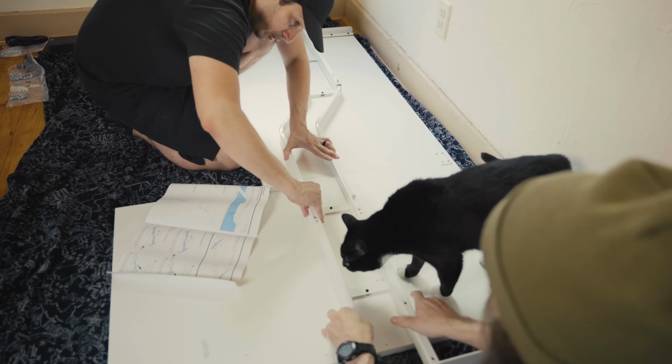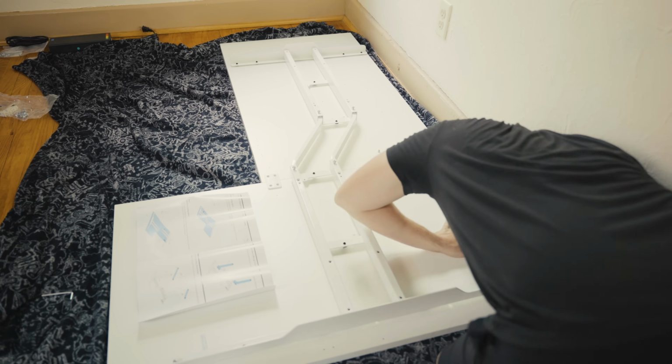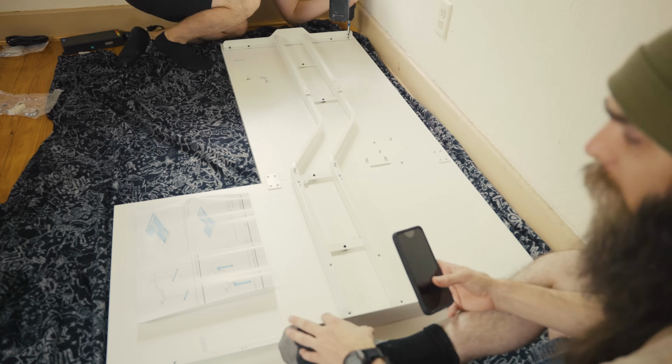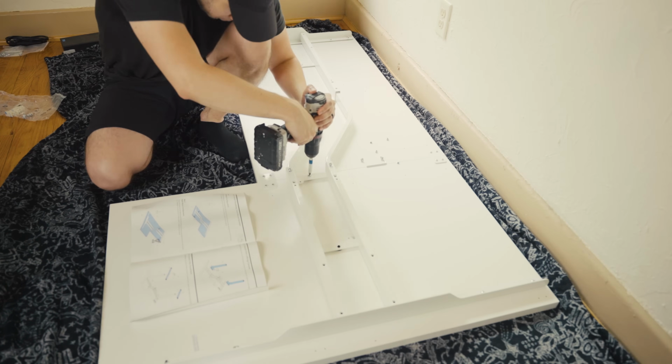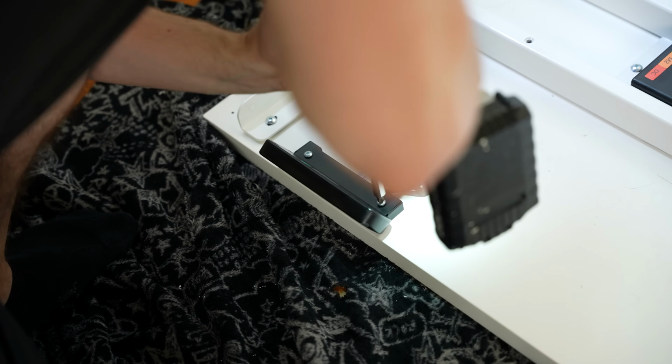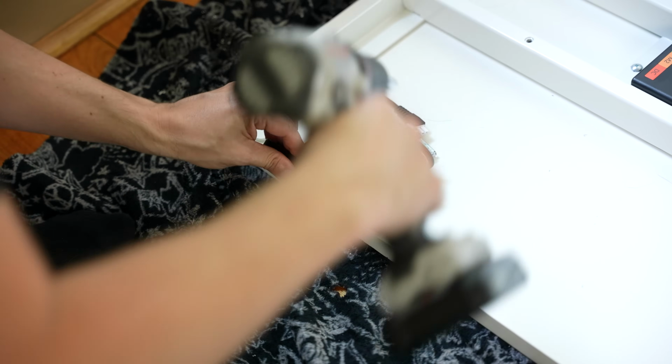The width of this desk comes in at 63 inches, with the L-shaped end coming out to 40 inches, giving Kevin plenty of desk setup real estate to work with. The frame on this desk is made of an industrial-grade steel, allowing it to support up to 220 pounds, which was much appreciated because we've got plenty of heavy things we're going to be putting on this desk.